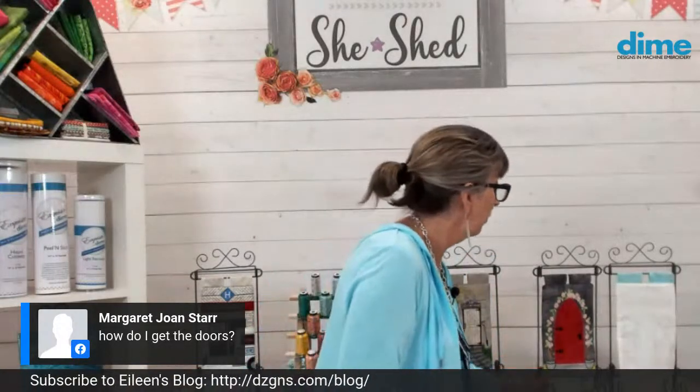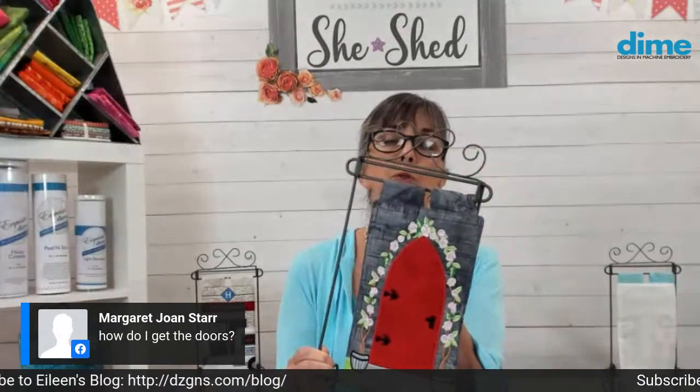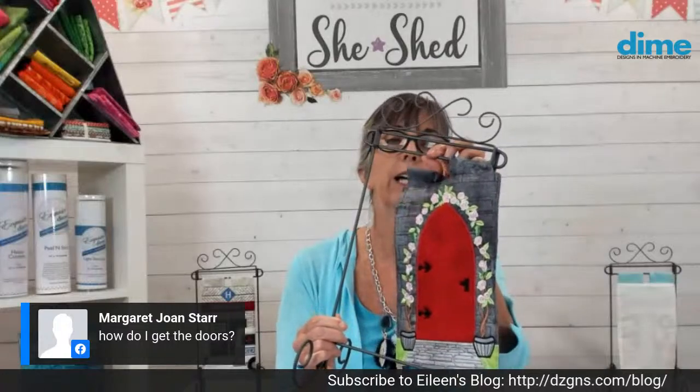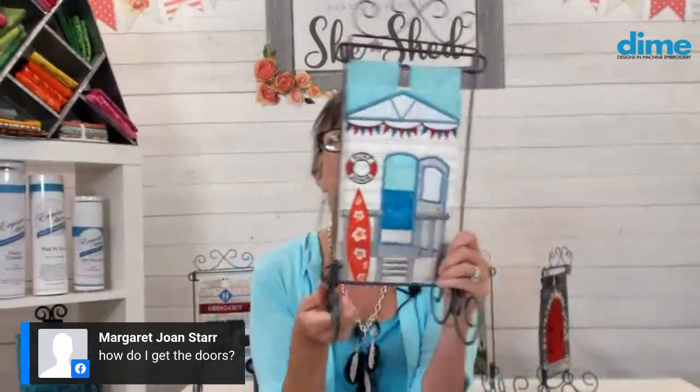We do sell these wire frames that you can mount your door on. It has a little slit in the center so that you can remove your door, and that's why those tabs are created, so that you can get it on there. But anyway, now I've done that. Well, here's the good one, right? Here it is. How fun is that? It's so cute.